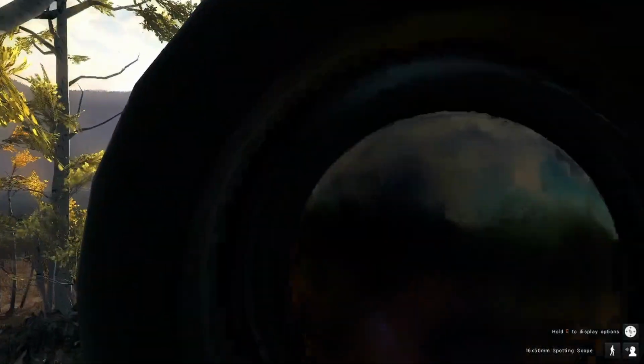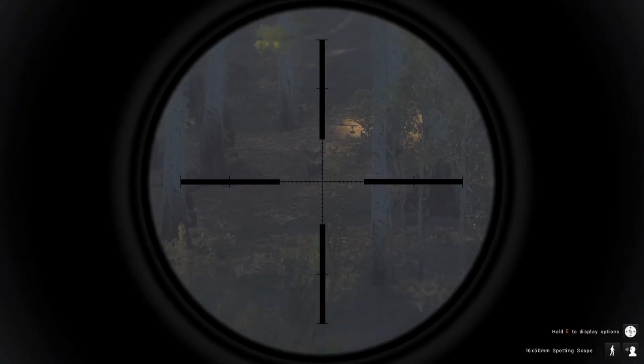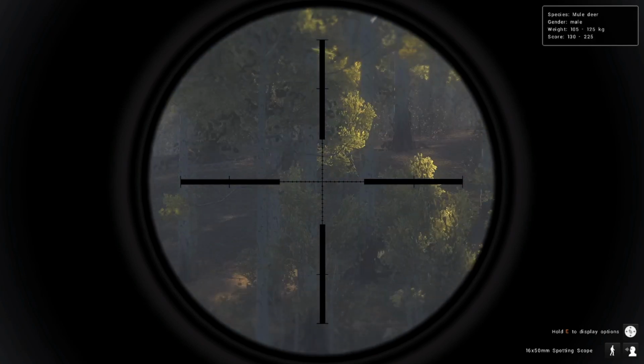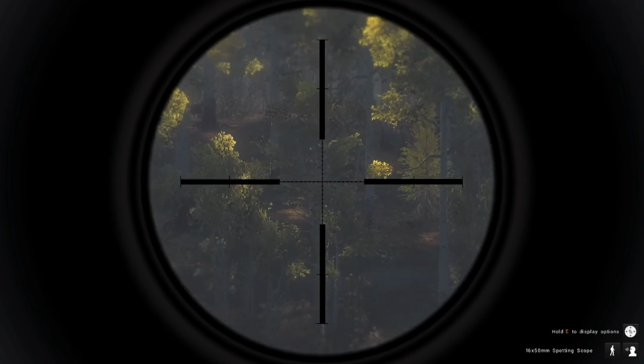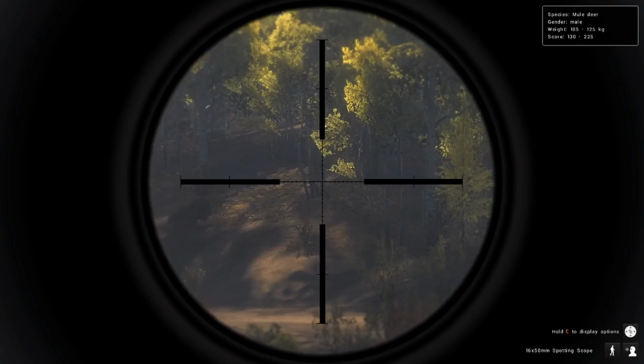Hope we got some more stuff behind us here. We got more bucks coming in. Alright, now that there is a nice buck right there. 130 to 225. You got some more deer on the other side of the river. More bucks even too. Nice.